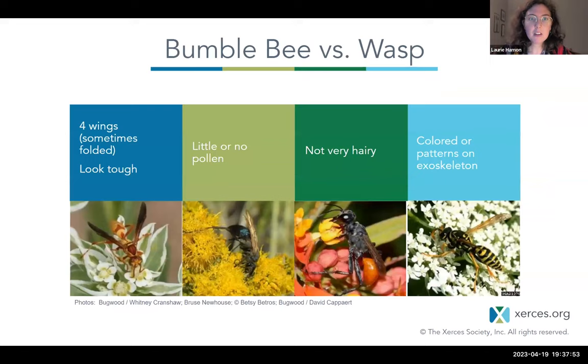And then you have bumblebees versus wasps. Some of the key distinctions are that wasps have a wasp waist. Bumblebees have a waist too, but wasps will very often have a really narrow, slender waist. They also have four wings, but they're often folded upwards. Again, like the flies, they will tend to carry little or no pollen compared to bumblebees. They tend to not be as hairy, often visually devoid of hairs.